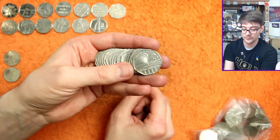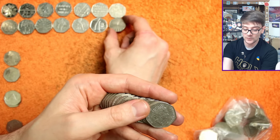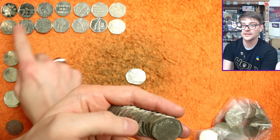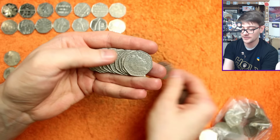Oh, there's public libraries. We've not had that today. I don't think we have. Well, there we go. We found lots of different of the common commemoratives at least today, which is an interesting variety to find.